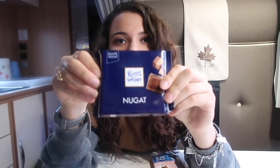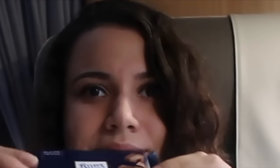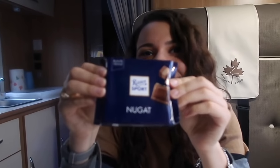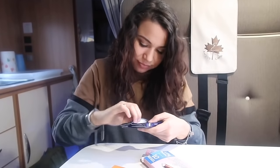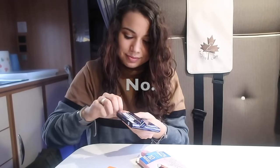All right, so. Oh, you know, you have to open that a certain way. You know that, right? I'm gonna do it that way. All right, so here I have Rittersport. And it is nougat. I've never had this one, but apparently it's a pretty classic one to try. So apparently there's a certain way to open it. Max has informed me. Let's see if Kimberly can pass the German chocolate opening test. Nope. No? You have to break it in the middle along that line. And so like it'll this way? No, break the chocolate in the middle along that line. Ah.